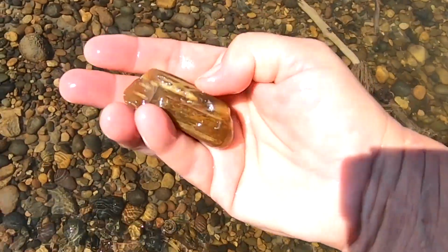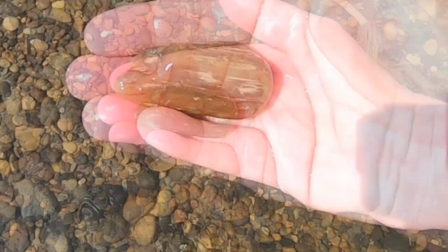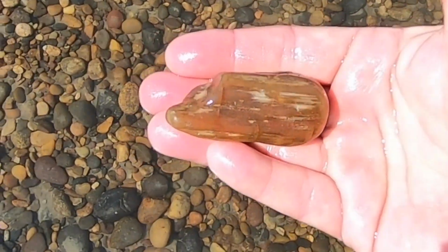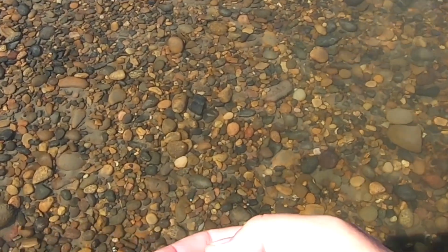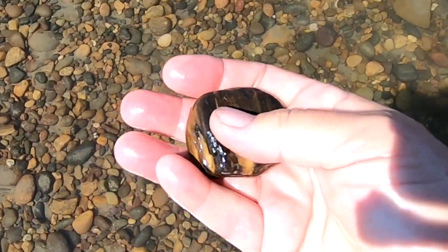Oh, look at this. It is completely silicified. This piece of petrified wood has been filled with silica instead of any other minerals, so it's just glassy and beautiful. I love it. Here's another lovely little piece of petrified wood. This one is not completely filled with silica, but it is very, very hard.